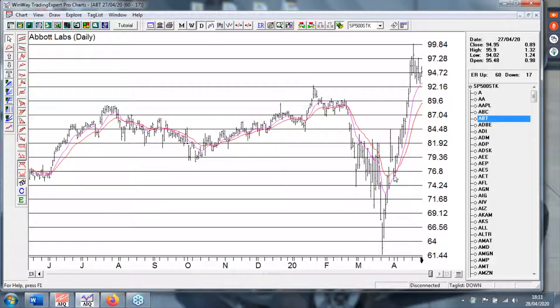Now, this has done a huge move up here and dropped back down a bit. There's kind of a story behind some of these companies due to this whole corona crisis. So this company, Abbott Labs, obviously working on vaccines. So this would be the move up as everybody thinks they're going to discover the cure for this, and then the drop back down a bit when something doesn't quite work out right.